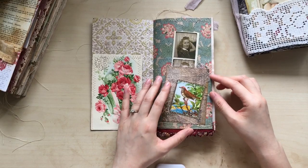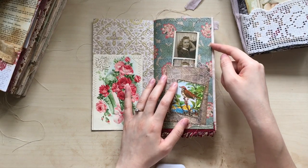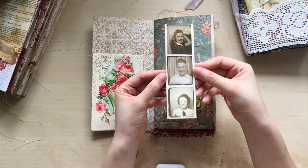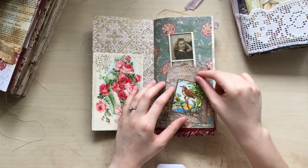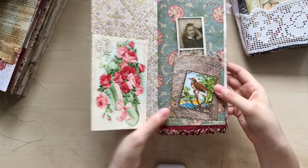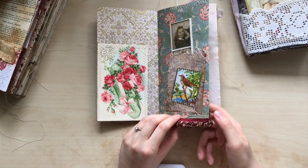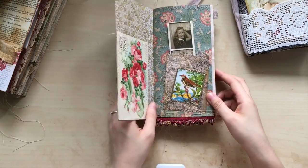So this is the front page. I have this Lotus print pattern paper, and I have a little collage pocket in here where I store this little photo from Tim Holtz. And I have some cheesecloth and this botanical birdie paper just on top of the cheesecloth. And I found this little trim at the fabric store as well. So I just think it's gorgeous.